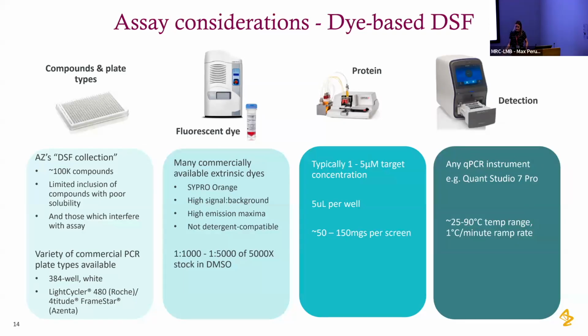In terms of reading your plates, you can use any real-time PCR instrument, which is great. We use the QuantStudio 7 Pros. We use a temperature range of 25 to 90 degrees, and most proteins are completely unfolded at 90 degrees. And we use a ramp rate of 1 degree C per minute, which is a fairly typical ramp rate for a DSF experiment.